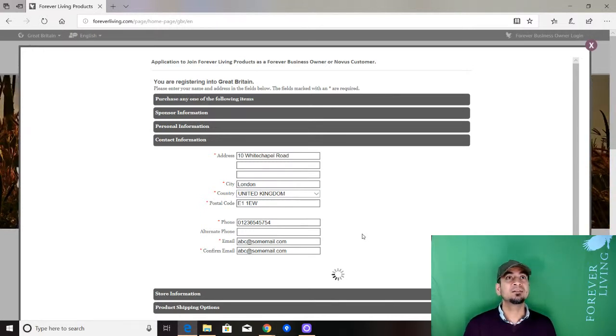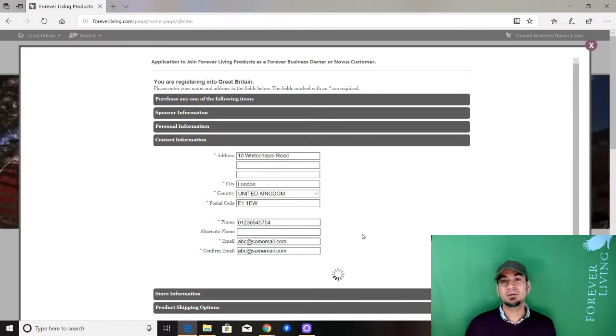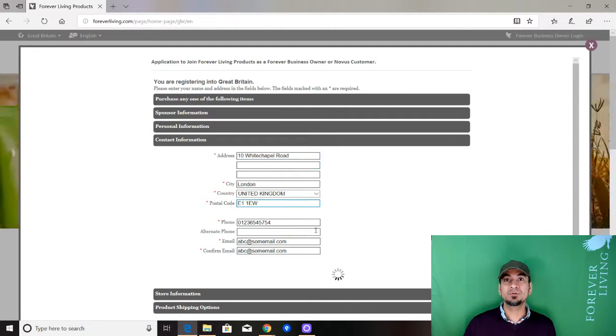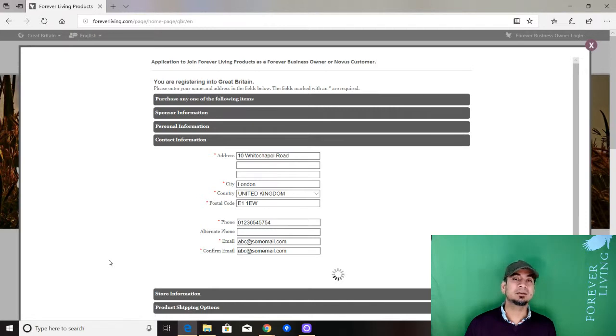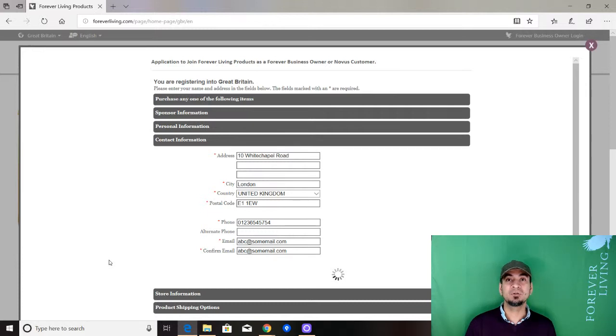As you can understand, because our company operates in 160 countries in the world, there are millions of people all around the world trying to use this website all the time. So verification sometimes takes a little while, and especially on this particular case where the system is trying to match my address against the postcode, it takes a little longer. So if you please bear with me, and I'm sure this processing will complete soon.